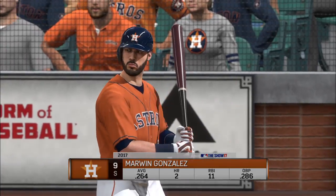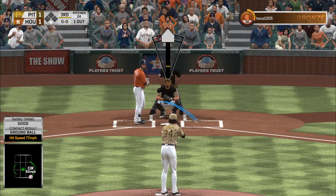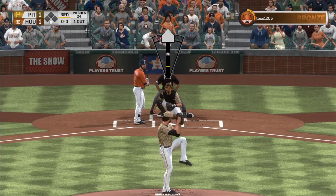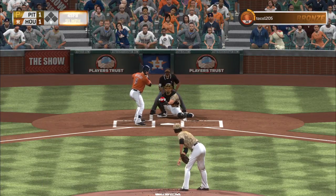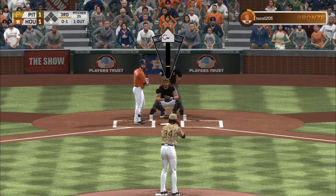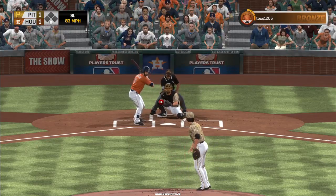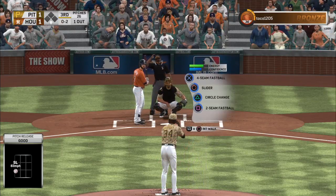Into the box, Marwin Gonzalez. He enters play hitting in the .260s for the year. Here comes the first pitch. Takes a look at a strike over the inside corner. The windup and the 0-1. And he pulled up in time, but it's a called strike 2.